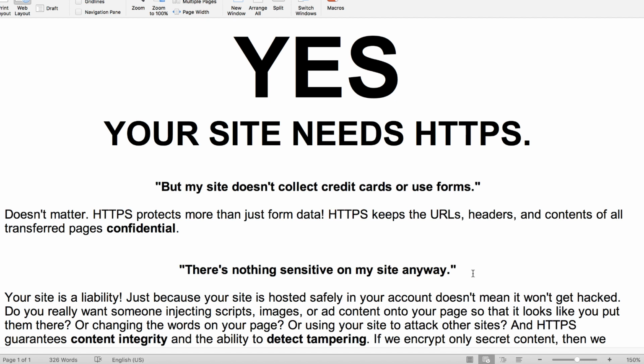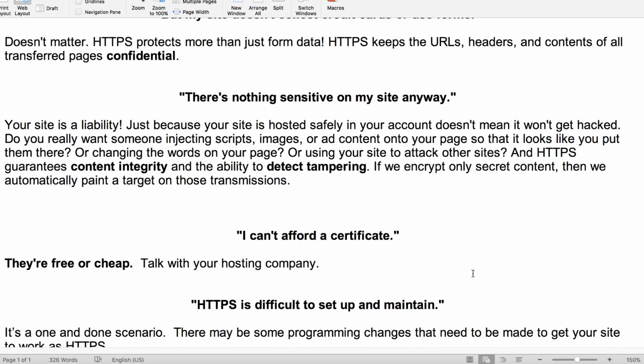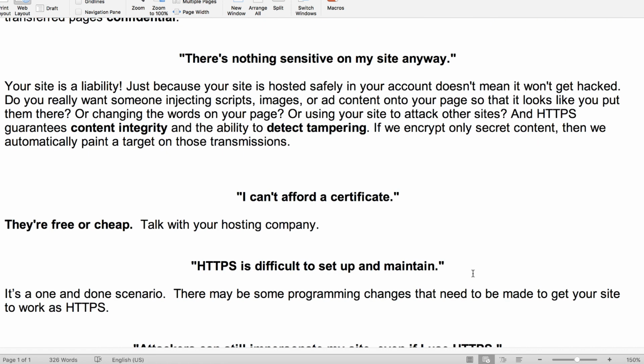If for no other reason, you don't want that nasty little flag to show up when people go to your website. And you might think that there's nothing sensitive on your site anyway, so you don't have to worry about it. Your site is still a liability. People can still hack your site, and your site is a lot more content integral and a lot less liable for tampering if you have this certificate, besides the fact that Google Chrome requires it. They require it so that your site has a little bit more integrity.